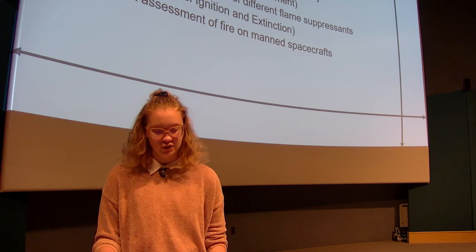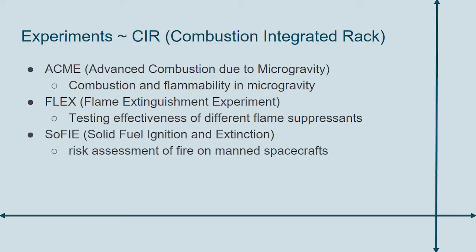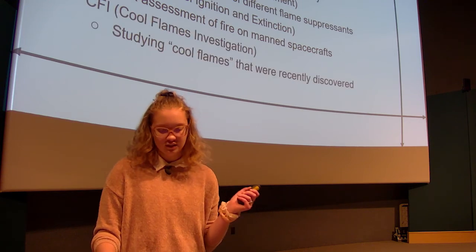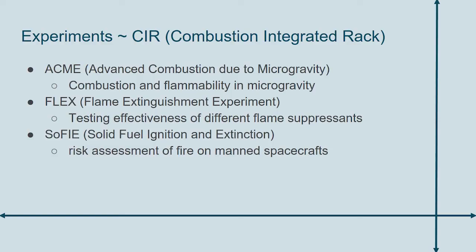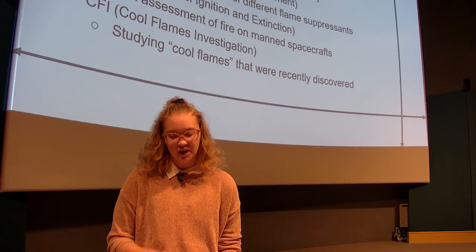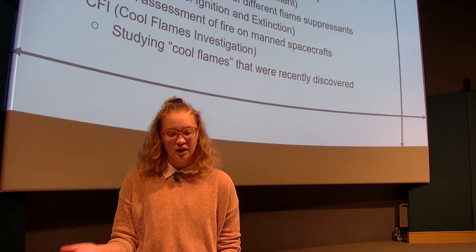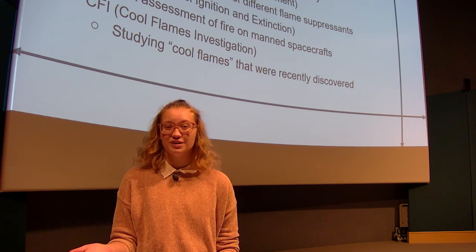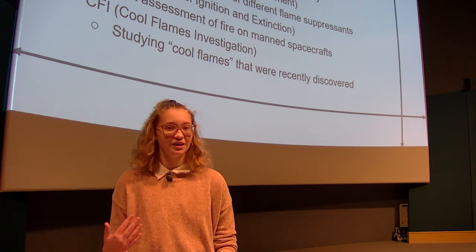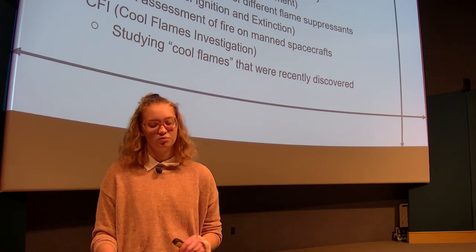The third is SOFIE, which tests and assesses the risks of fire on manned spacecrafts. And the last is CFI, or the Cool Flames Investigation, which is learning about the newly discovered phenomenon of cool flames, which is fire that is not very hot and is actually invisible to the naked eye, that they recently discovered in microgravity.